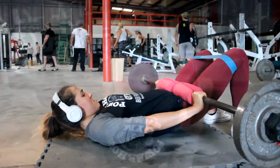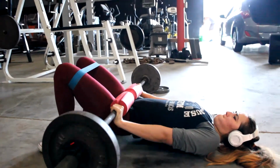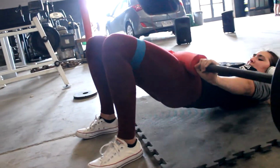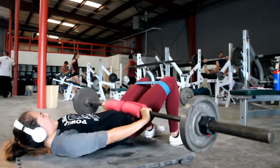So glute bridges, pushing out of your heels, shoulders are digging into the ground, you're keeping your chin tucked, you're pushing up and forward towards your heels with your hips, focusing on squeezing your glutes as hard as you can at the top and pushing your knees out as you squeeze your glutes as well.